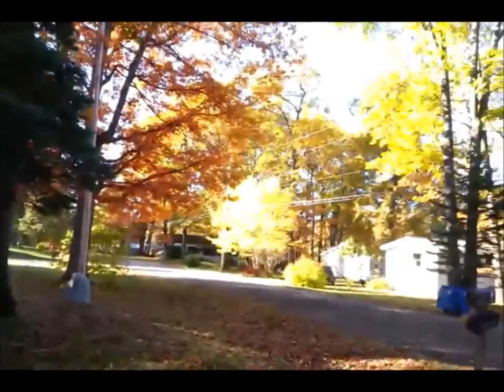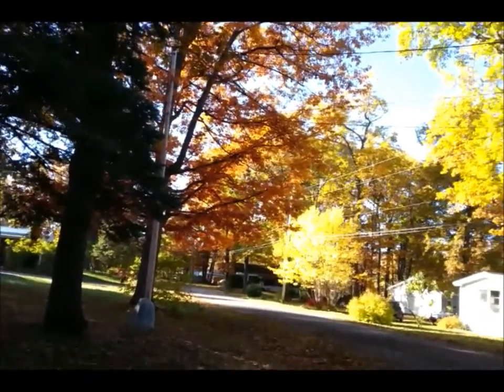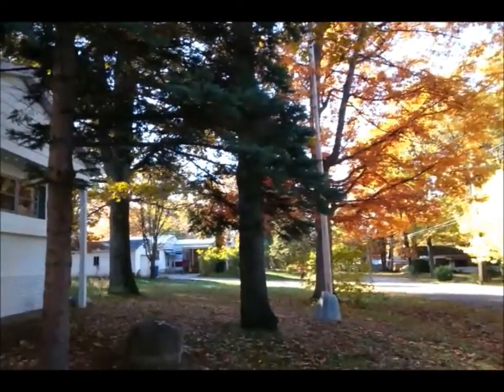There's the other way down our street, which I rarely show. Our big oak tree. Lots of bright yellow and that dark red. I'm going to turn you guys around now. Okay, we're on our way to church, and if we have color on the way, I'll record it.